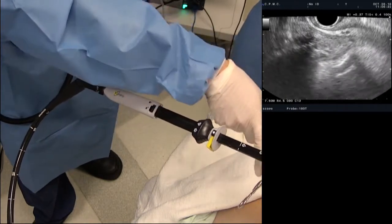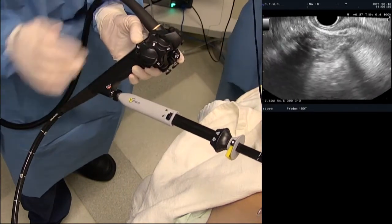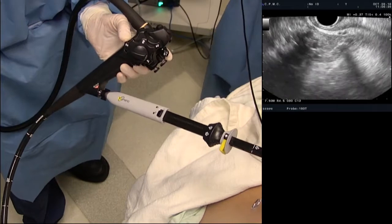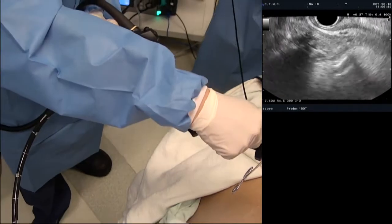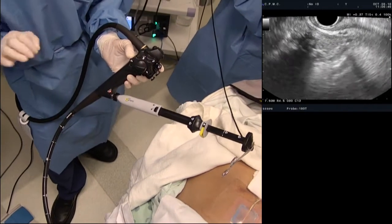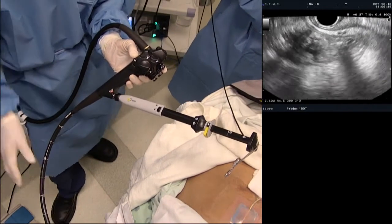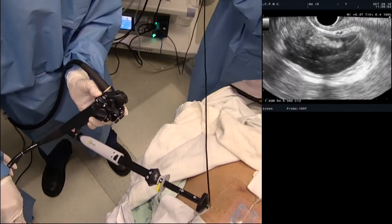Now, we've already hooked up our cautery, and we have our settings on auto cut, so pure cut. We've checked that. We've gone through a checklist. And you'll notice at the top end here, we have a wire that was inserted. This wire has been inserted to the tip of the device. I'm going to have our nurse just help hold this in a little better position here.